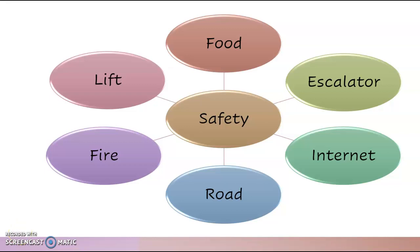We talk about food safety, escalator safety, internet safety, road safety, fire safety, and lift safety. Alright, let's look at this one by one.